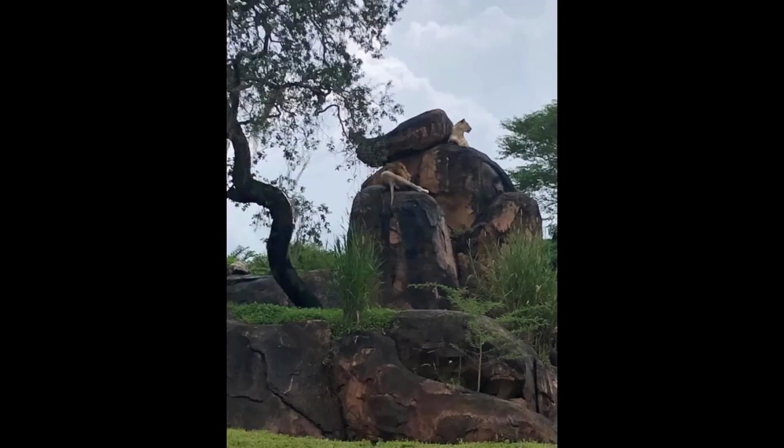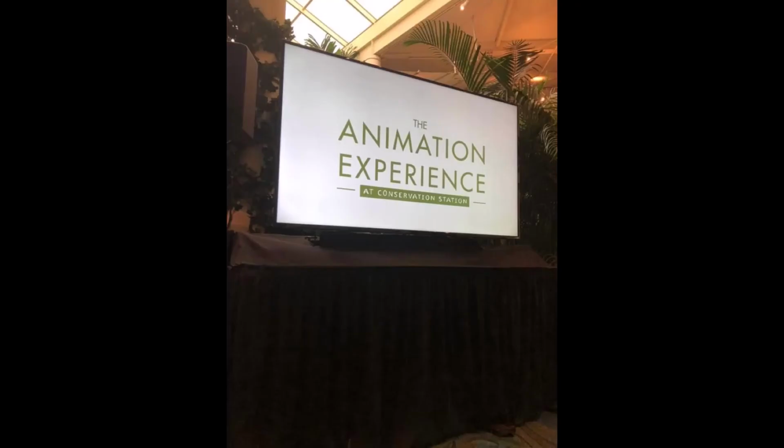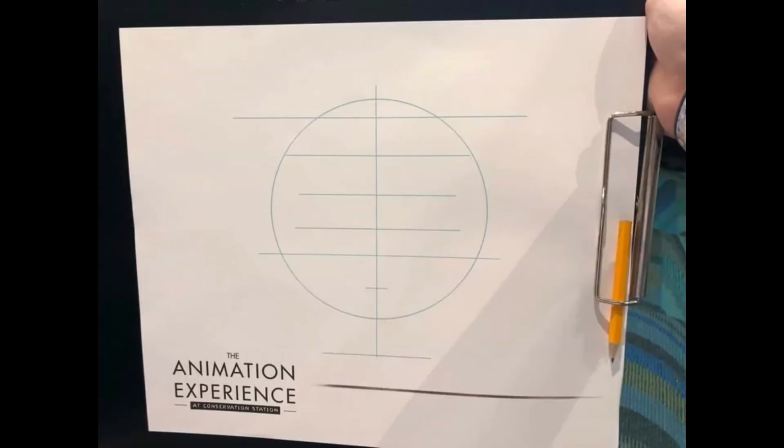Lastly, make sure you check out the animation experience located at Conservation Station. The animation experience is a great way to learn how to draw some of your favorite characters from a real Disney animator. Conservation Station is located in Rafiki's Planet Watch. This is a great experience for all ages.